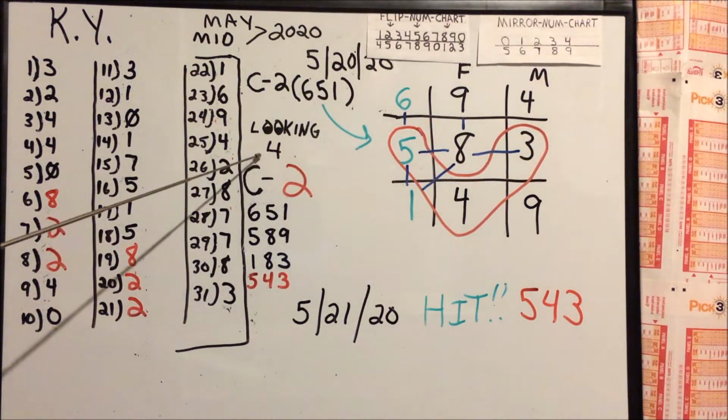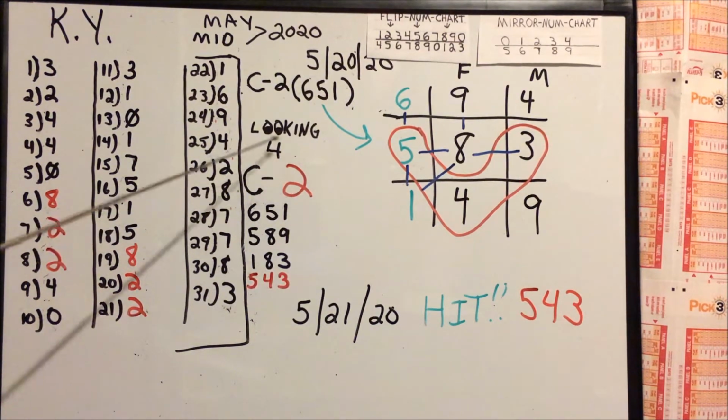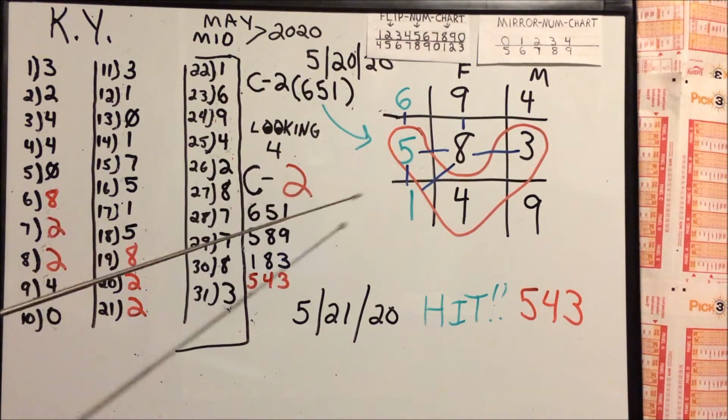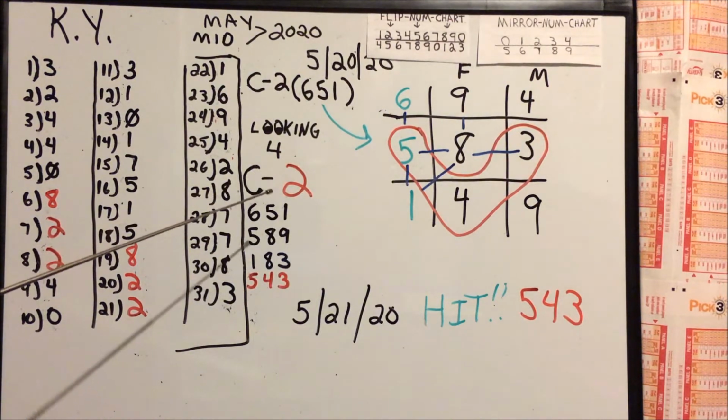Now I knew that I was going to be looking for combinations coming from column 2 and column 2 only, okay? According to the pattern that I saw earlier in the month, okay? Now remember, there's only 22 combinations in each individual column. So I want to find all the combinations I can from column 2 in this tic-tac-toe workout, okay? And this is what I found.